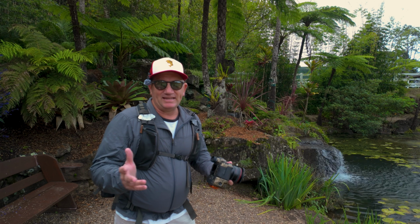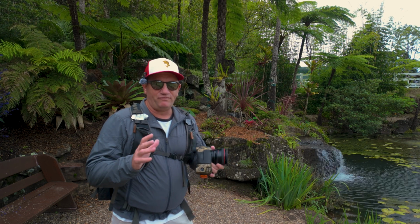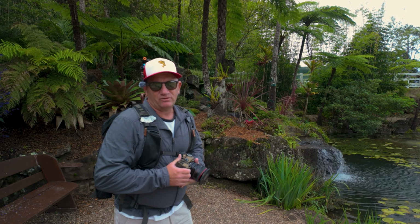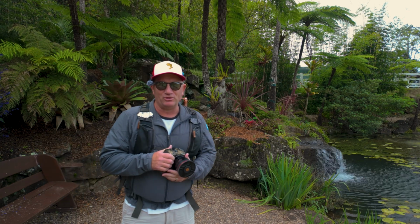So I've come to Melania Botanical Gardens, and beautiful flowers and all that. Perfect way to test this lens out and see what it can capture and what it can give us in relating to an image. Beautiful scenery like this, it's pretty hard not to get spoiled for choice.